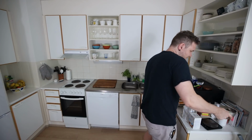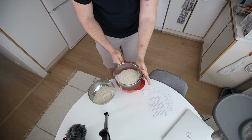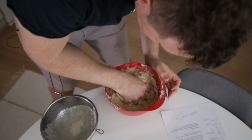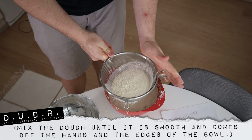Okay, this is 600. I'm not even sure this is all going to fit in this bowl. Oh lord. I need to like now mix it. I cannot stress enough, I have no idea what I'm doing. It smells kind of good. I've made a huge mistake. Adding the rest of the flour now.